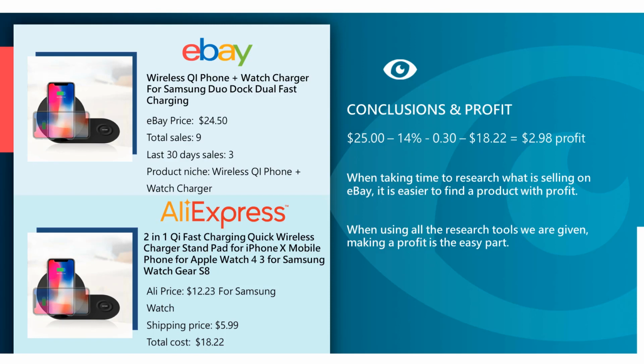Profit and conclusion. So let's say we were to sell our AliExpress products on eBay for $25, which is more than the competition, but we actually offer this product in 2 different colors, and we offer it for the iWatch as well as the Samsung Watch. So minus 14% of eBay and PayPal fees, minus 30 cents, which also fall in the eBay and PayPal fees, minus $18.22, which is our purchase price for the most expensive option in AliExpress, we get a profit of $2.98.